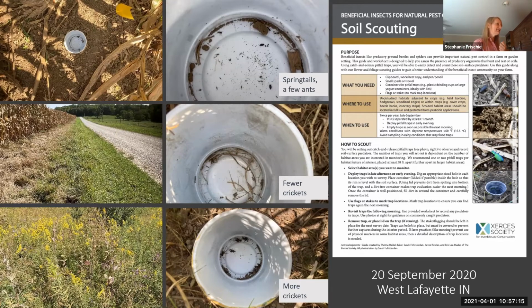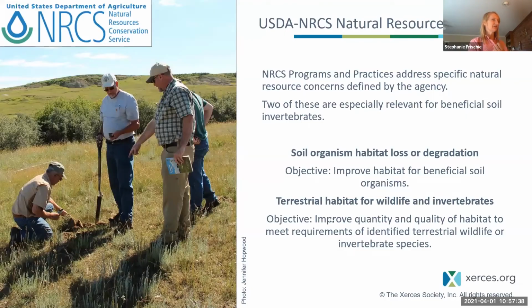And so you can just see here a few differences in the cornfield. What was caught in this trap were springtails and a few ants. In the middle, the roadside had a few crickets in there. And then in that diverse pasture, there were a lot of crickets. So it's a good way, very accessible, to begin to observe and learn what some of the insects are around you.